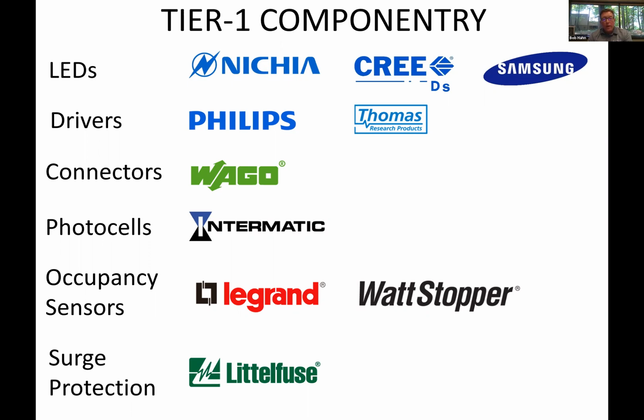Our connectors are all Wago connectors. I always tell the story of when I installed my AM FM cassette deck into my 1972 Plymouth Barracuda when I was 16 years old, and then I hit my first bump and all my speaker wire caps fell onto the ground. Well, if I'd used Wagos, they would have stayed in place, but you see a lot of inexpensive fixtures still using speaker wire caps to cap off wire connections. And because of vibration, those can fall off and wires can become disconnected, and then the fixture no longer works.